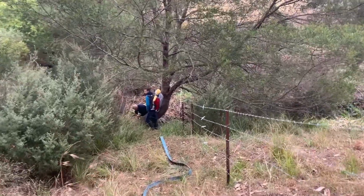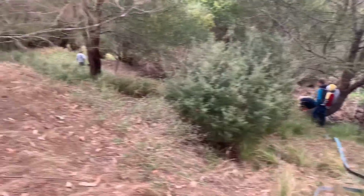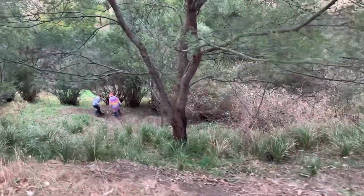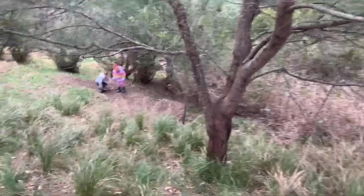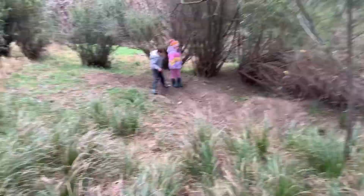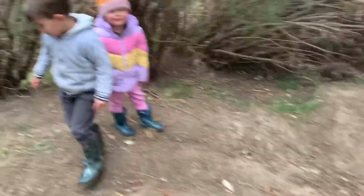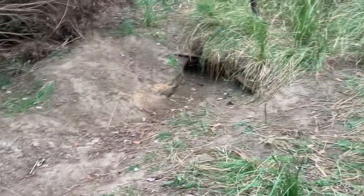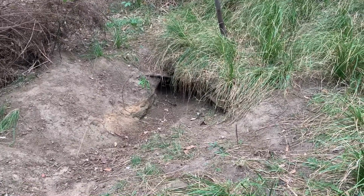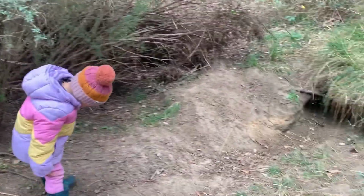So, and there is a big wombat hole down here. So we'll have a look at that. Let's see if I can get down there. Can you see the hole, boys? I'll come down and see the big wombat hole. Is anybody there? Yeah. What is it, Ben? Wombat hole. Look at this wombat hole. I think I can see some wombat poo right in the start of it. Yeah. Can you see anyone, Ben? No. I'm not sure.